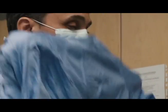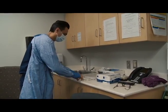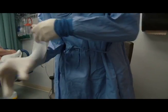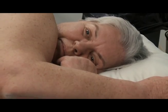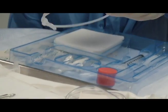Since then, Dr. Kevin Amjadi has become something of a pioneer in Canada. Today, he's about to perform an outpatient procedure on one of his patients to insert an indwelling pleural catheter designed to help remove the fluid.